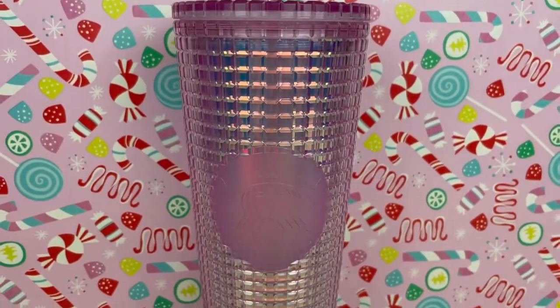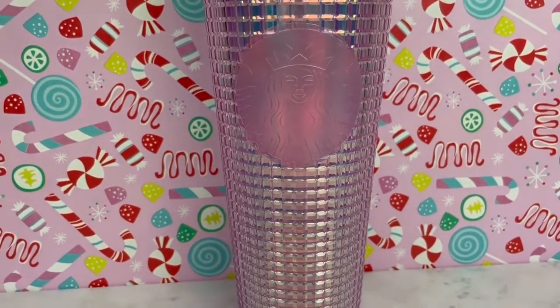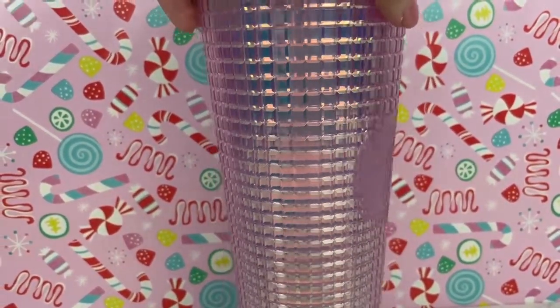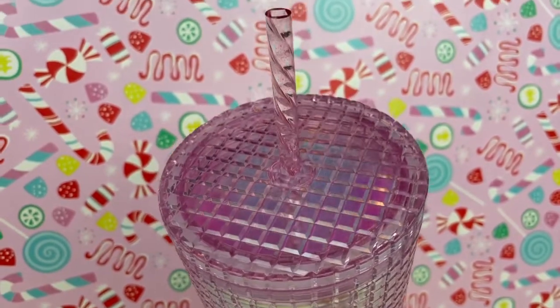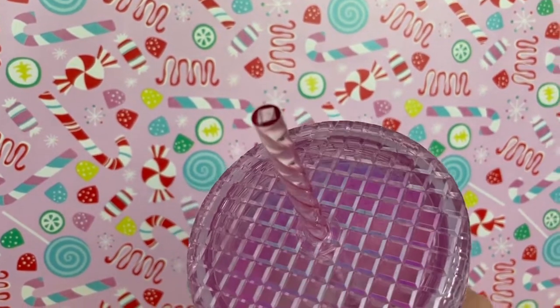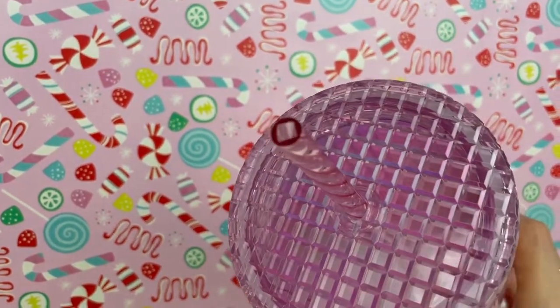So, same square grid pattern as the silver cup. This one is shiny but less reflective. With the silver one, you can kind of see yourself in it, whereas this one you really can't. Again, the lid and straw match the color of the cup. The lid is that same grid pattern, but it is see-through. You can see down into your cup and your drink. And the straw has a swirl going up the inside, and again, you can see that it's square when you look down into the straw. It's 24 ounces and costs $19.95.